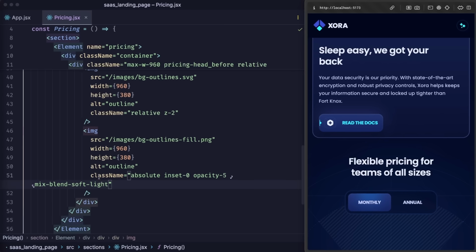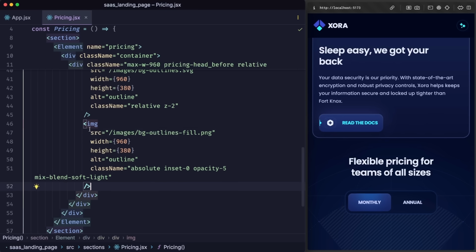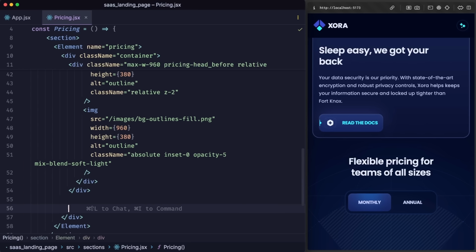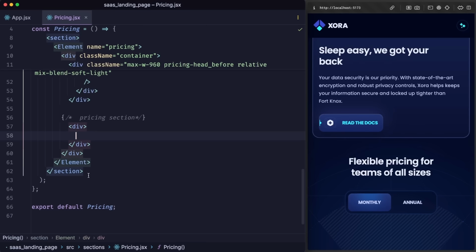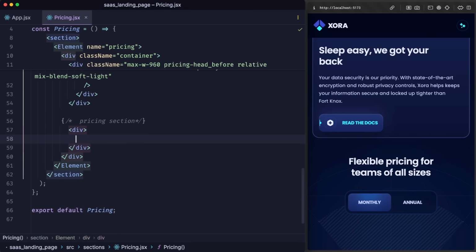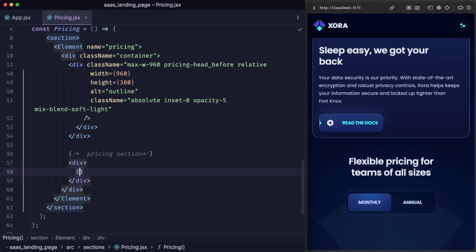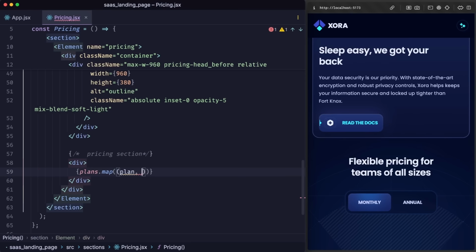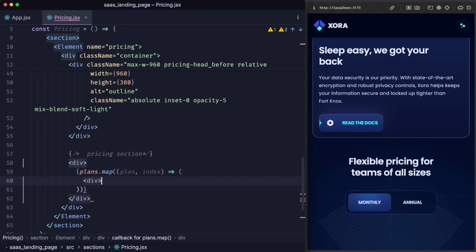So that means that now we can go below this image and below 2 more divs and start creating our pricing section. So I'll add a comment and open up a new div from within which we can start creating the pricing. First, I'll map over different pricing plans that we have, which are coming from our constants. So we can say plans.map, where we get each individual plan and the index of that plan. And then for each plan, we can return a div.